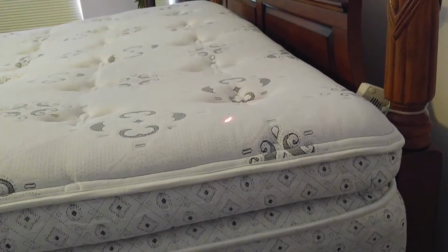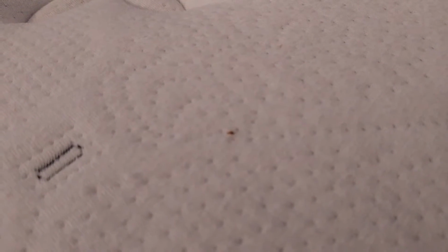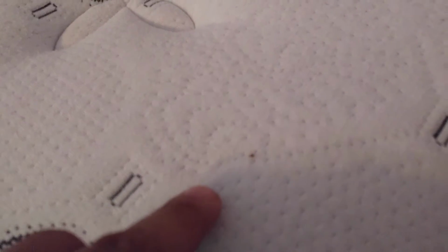There's another bed bug right there. See, you can see it moving. Now this is a smaller bed bug, so it's kind of a nymph. So you can see it there. There you go. And as I bring my finger to it, you'll see it try to move. And it has already died. Remnants of a bed bug.